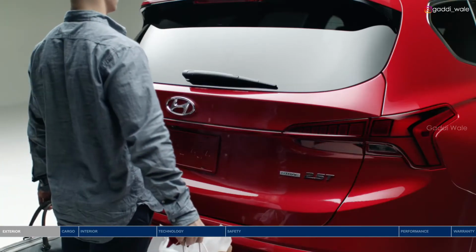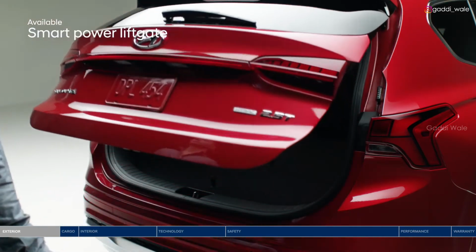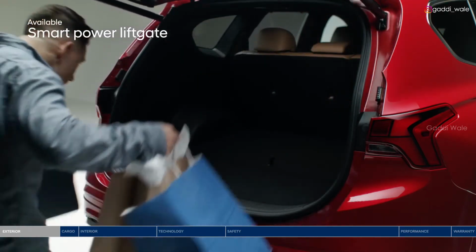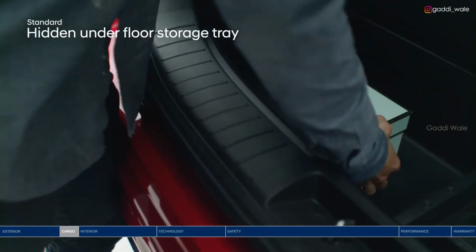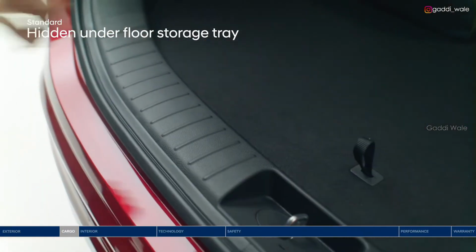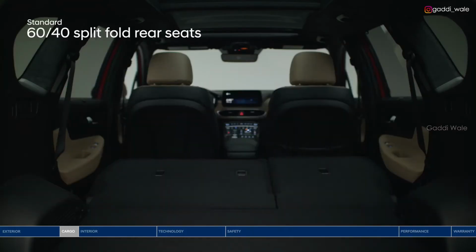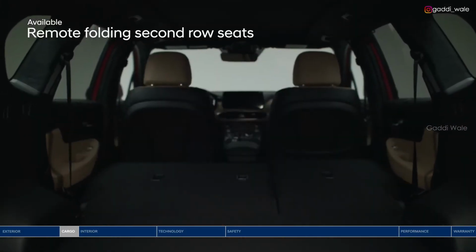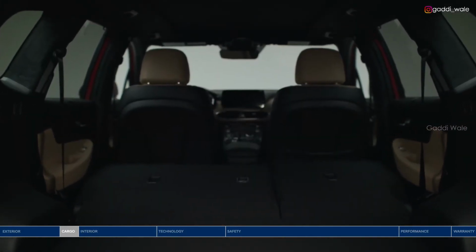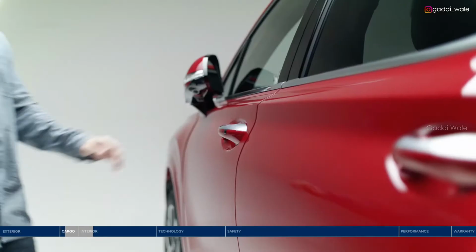Pack up for your journey with ease. Unlock and open the Smart Power liftgate without searching for your keys. Want to keep your valuables safely out of view while going to grab a bite after a day of shopping? Slip them into the hidden underfloor storage tray. 60/40 split-fold rear seats and a remote folding second row give you versatility and an abundance of space. With rear seats folded, enjoy 2,014 liters of total cargo capacity.